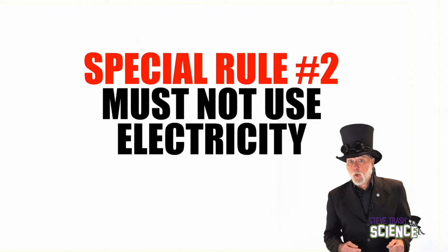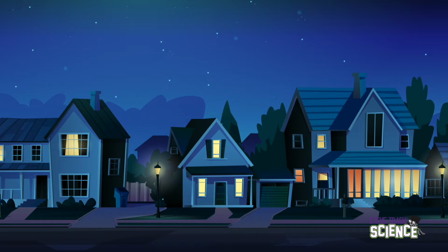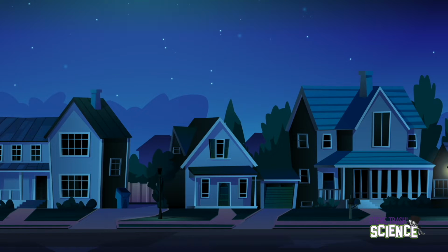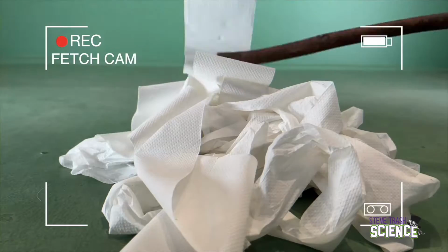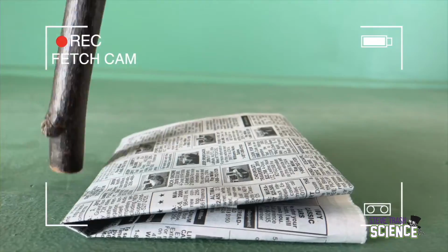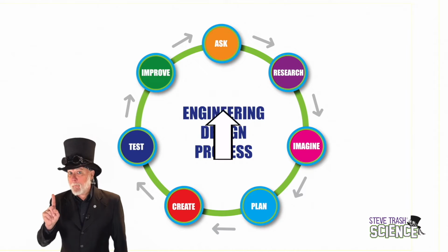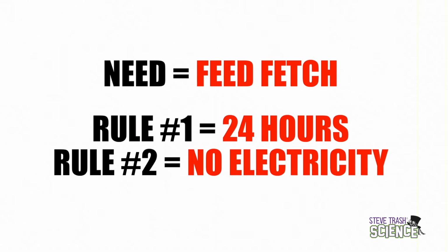I'd also like it to work without using any electricity. Sometimes the power goes off at my house, and if that happens, any solution involving electricity won't work. I don't want Fetch to get too hungry. Sticks get very cranky when they're hungry. That's step 1. Feed Fetch in 24 hours, no electricity.